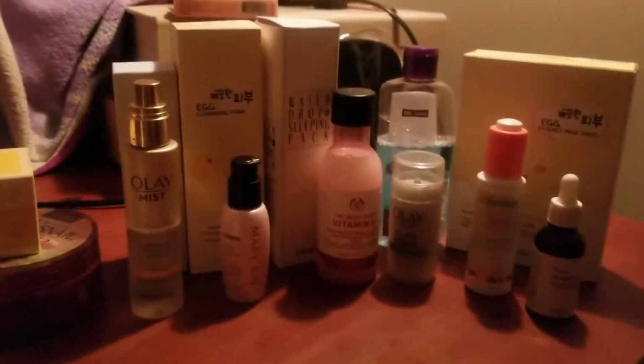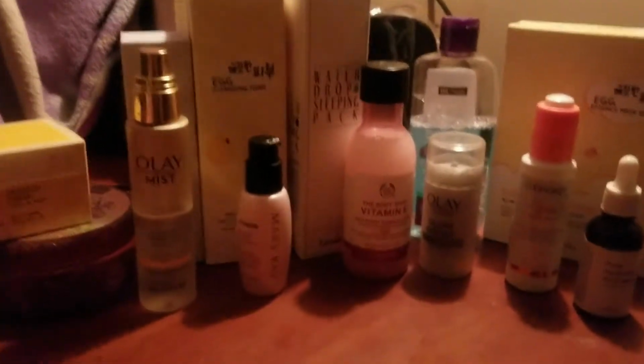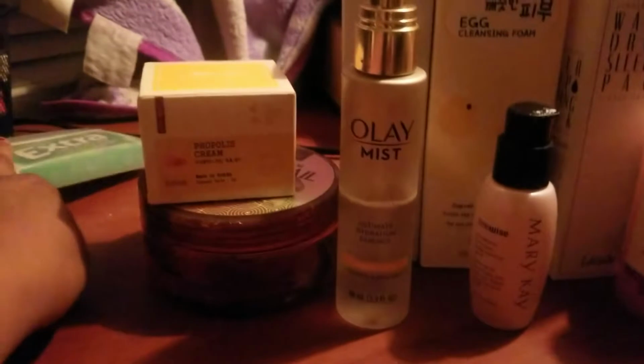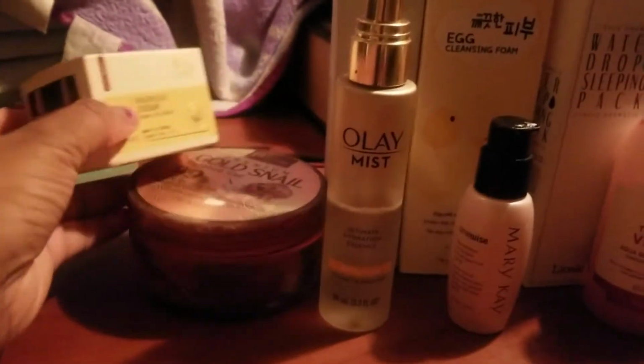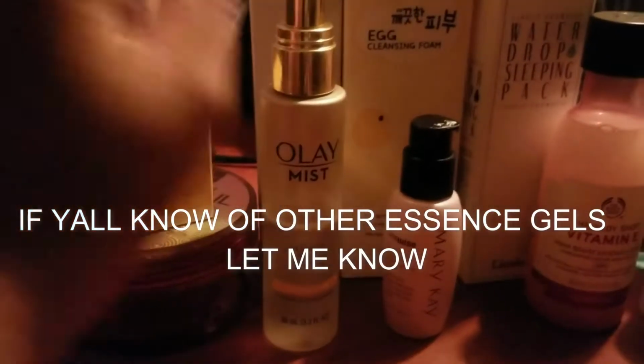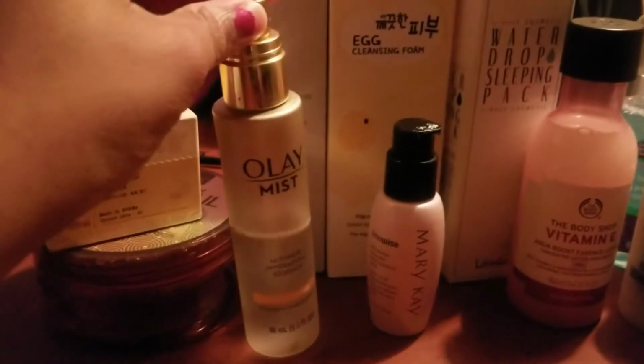Let me flip the camera. So this is the collection. We got some Jejuin, which you guys saw in a video. You see my spearmint. What is this extra? Okay, yeah. We got propolis, gold snail, which I need to get more of this essence gel. Olay mist, which I don't think I featured. And these 3 in the back are new to the collection.